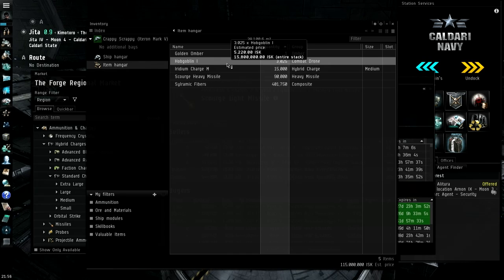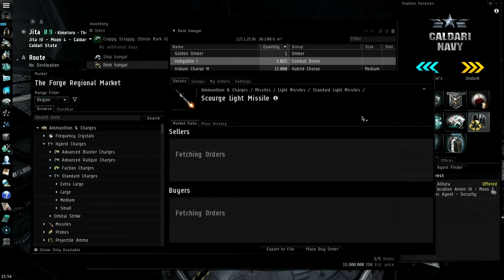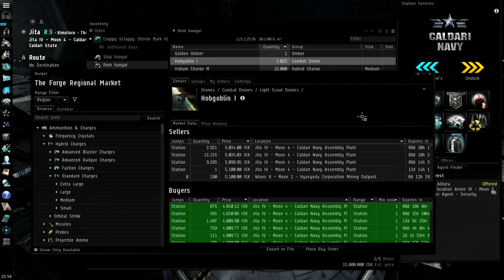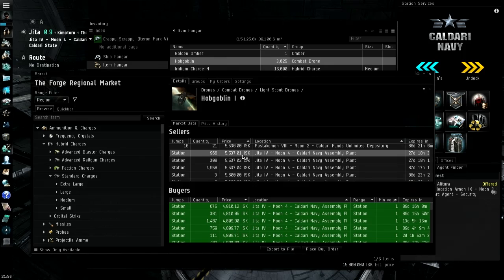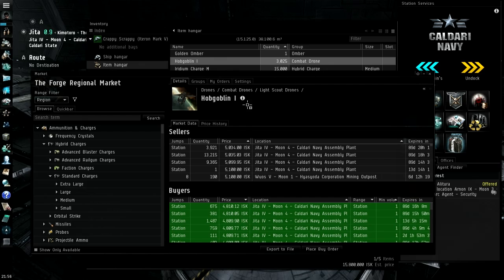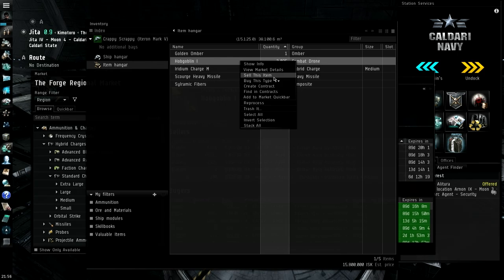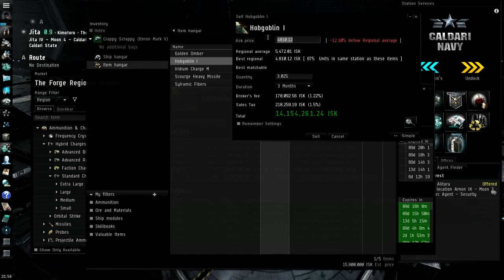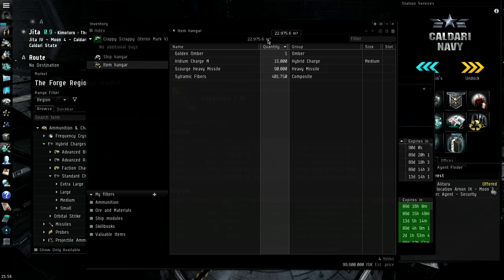Okay, Hobgoblin ones. This is another blueprint that I have. I've got 3,025 of them. Market details. Potentially a good amount of money to be made from these guys. They're going for about 5,500, up as high as 5,800. All right. So we'll sell that for about, how about 4,900? 4,900 per, and I've got 3,000 of them on there.